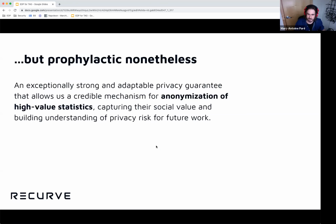But that's okay. And I think that's what this second use case illustrates quite profoundly: we didn't need anonymization for everything to unlock demand response analytics, and to unlock this sort of powerful approach to forecasting and dealing with grid demand. We just needed it in one key place. And that's where this tool of differential privacy fits in this compelling way. It's an exceptionally strong and versatile privacy guarantee that gives us a mechanism for high value statistics, which we aren't necessarily able to predict right up front that we'll want to compute. With that intervention, we can capture the social and environmental value of the data.